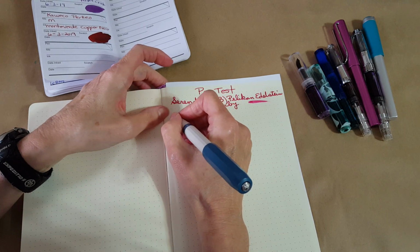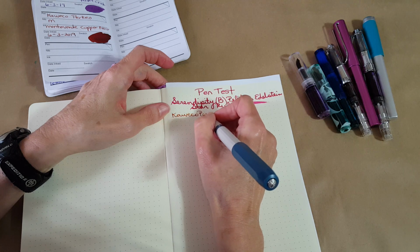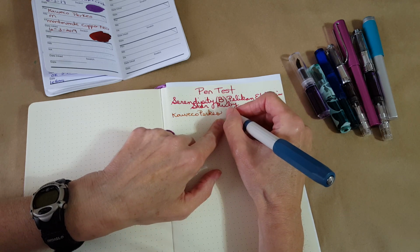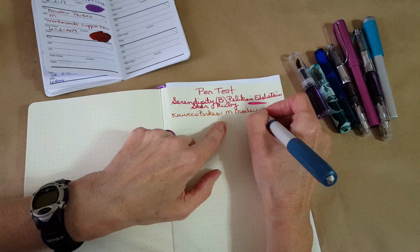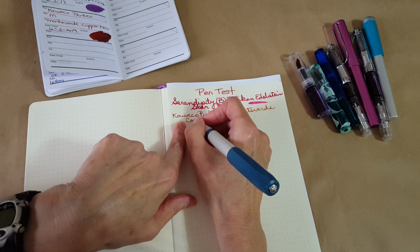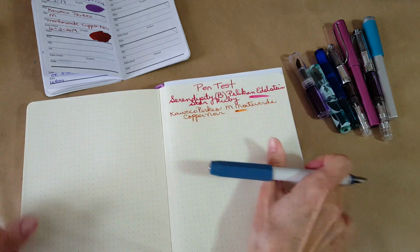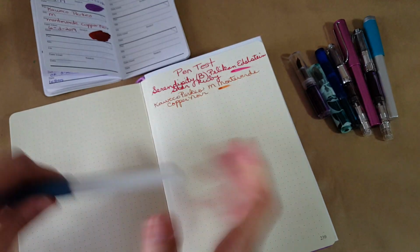Okay, so this is the Kaweco Perkeo. This behaved so well on that other paper, and I don't believe that was 80 gram. Okay, so we've got a medium nib, and we've got Monteverde. I really like this ink. Copper Noir. We'll do that same little thing. Looks good, but we're only dealing with the front here.